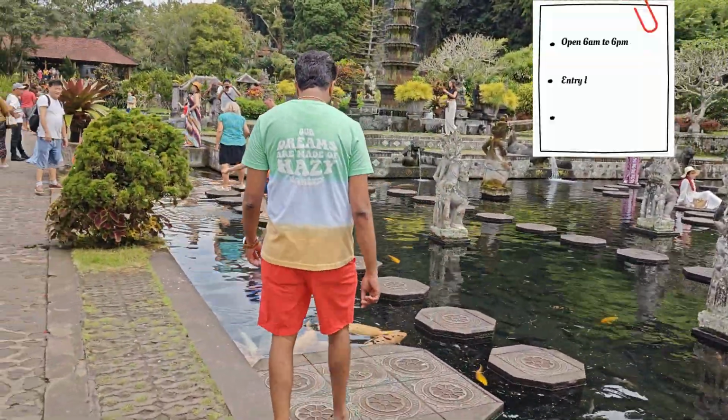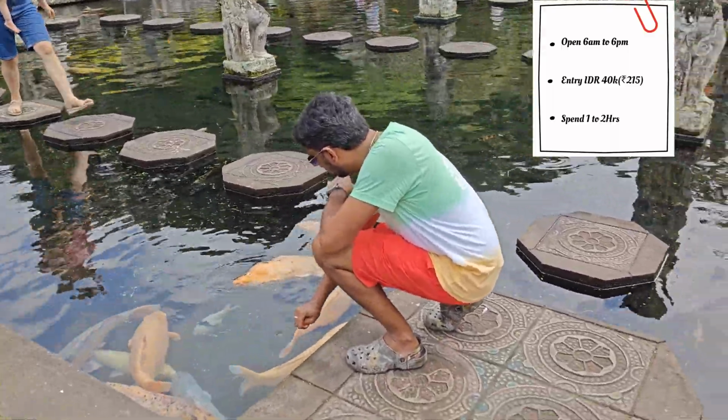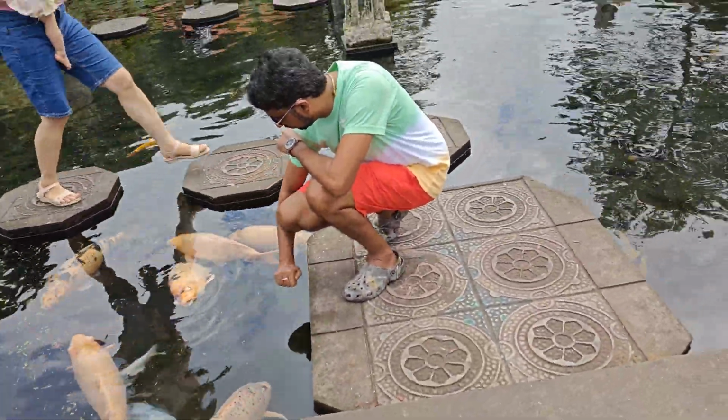You can purchase fish food from near the ticket counter. This place is open between 6 am and 6 pm. The entrance fee is around 40,000 Indonesian rupiah per person.